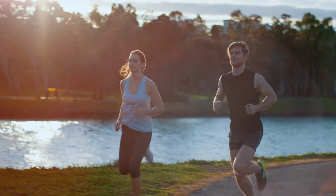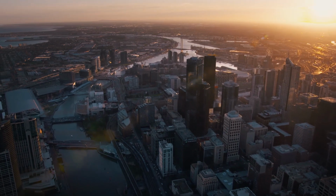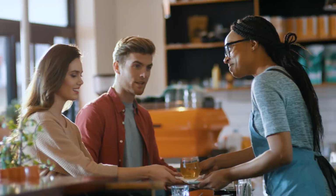When you do venture outside, you'll find yourself in the heart of Moonee Ponds, just 6 kilometres from Melbourne CBD, 5 minutes from the train station, and moments from vibrant Puckle Street.